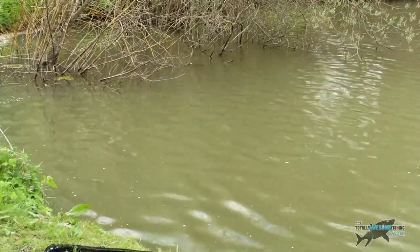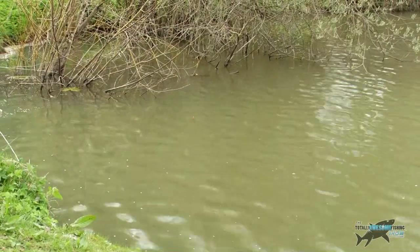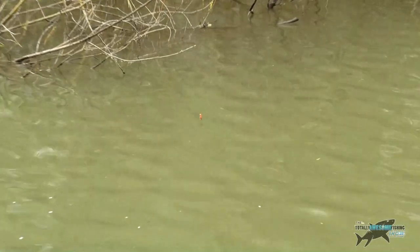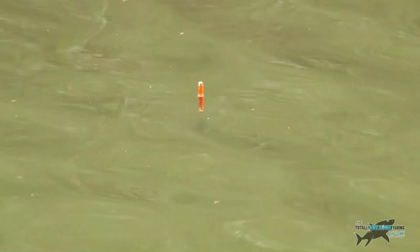The float, on the other hand, in a different type of rod rest, is on a 13 foot match rod. You can see if I pan left, there's a little red float, maybe 3-4 feet away from the edge of those overhanging trees there. And moss, I guess I'm about 6 feet out. I'm in about 4 feet of water, so pretty shallow really.